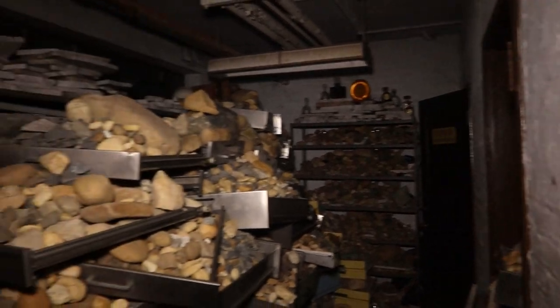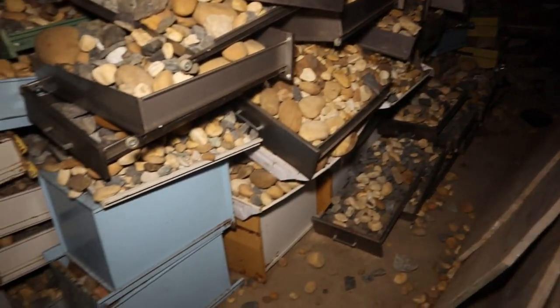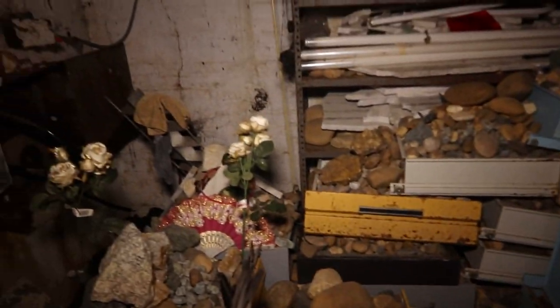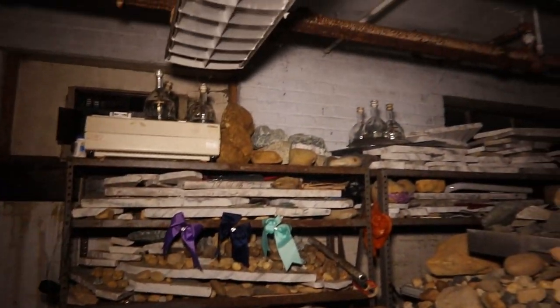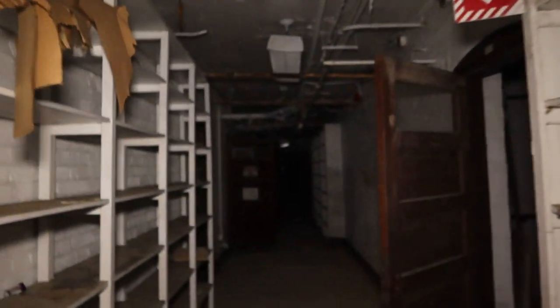But holy crap, dude, I don't even think I knew how far this went back. Like, this is insane right here. This is 100% insane. It's a lot more rocks than I thought it was. But yeah, this is like the Rock Man's collection right here. Look, there's even some marble stuff. I'm not sure if that's his, but let's get over to this.